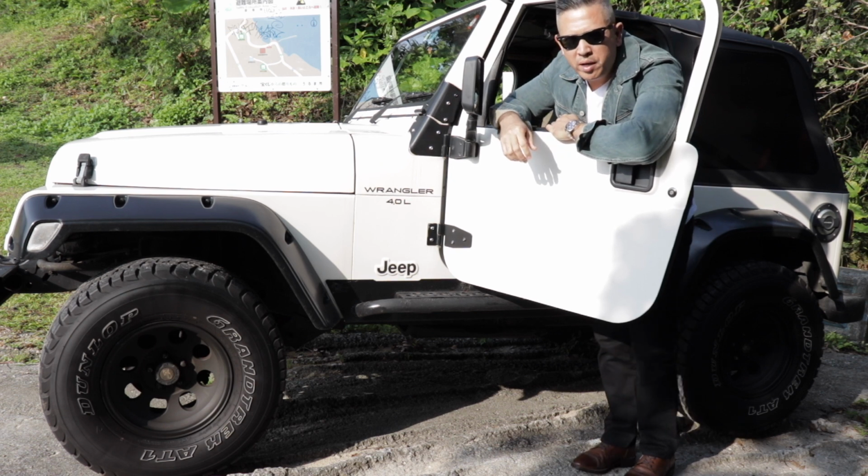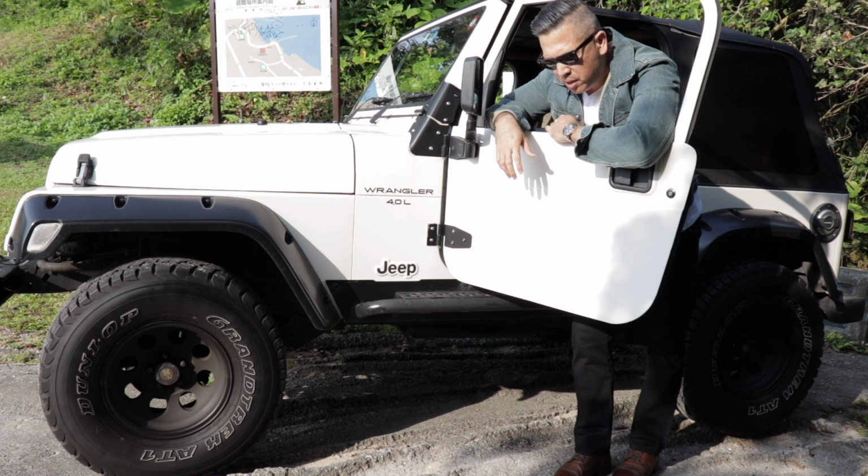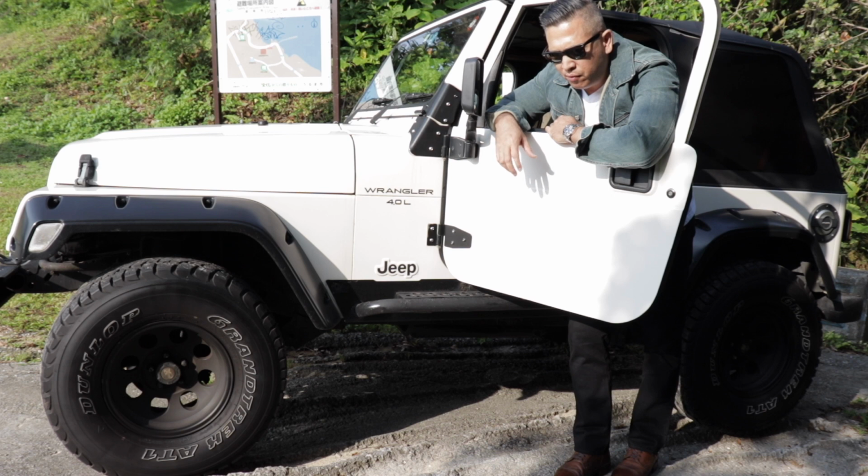Alright, listen, since we're already talking about the size of the tires in relation to the axles, let me talk a little bit about why that is important. When you are driving with bigger tires, usually you're changing the dynamic of the ratio of the gears in the pumpkin from the original ratio that's provided to you by the Jeep company.